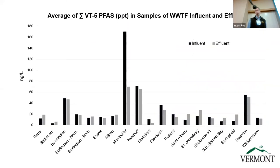So here's a quick, very simple bar chart. I'm going to show a couple of these. These are all the wastewater plants we tested on the x-axis at the bottom, and you'll see PFAS, and these are the sum of our Vermont 5 regulated PFAS. Please don't make me go through that list, but it's PFOA, PFOS, PFHxS, a few of those, a few sixes, C6s. And those are in nanograms per liter, or parts per trillion, on the y-axis.